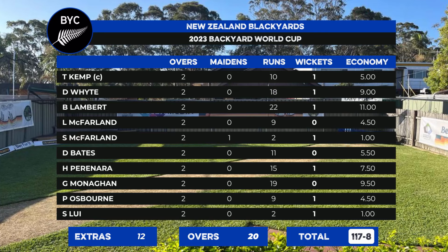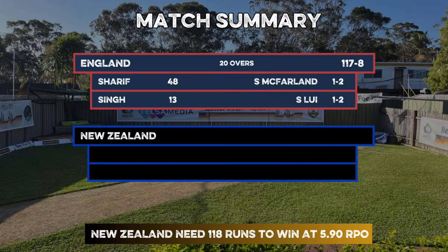Good all-round effort from New Zealand. Louis' excellent start to this World Cup continues, and the elder McFarlane produced a superb performance. Captain Kemp looked back to his best, encouraging for the Kiwis. So 118 runs stand between New Zealand and their first win at this World Cup, but before we get to that, a slightly unusual edition of Tactical Talking Points.